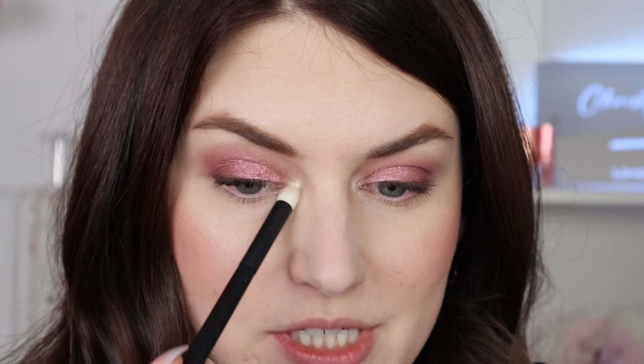Okay. I'm adding the shade Empower to the inner corner, which is the same one that I did on the first look. But let me just fix up the mascara a little bit and then I'll come back to show you the finished look number 2.